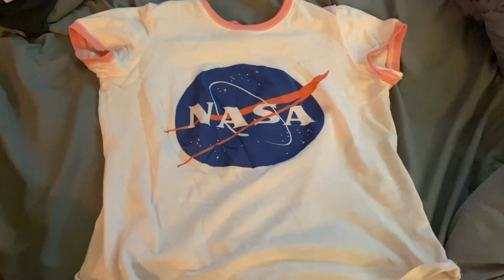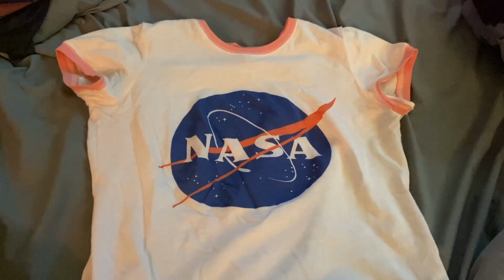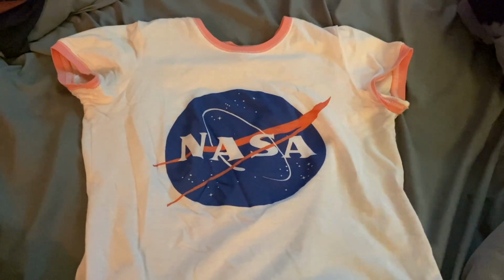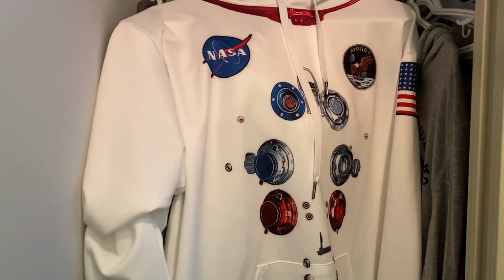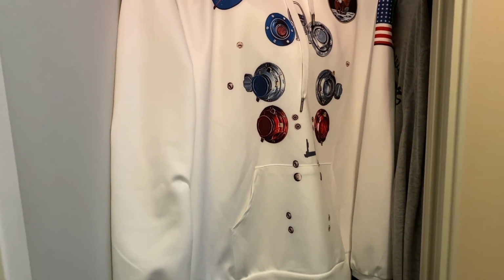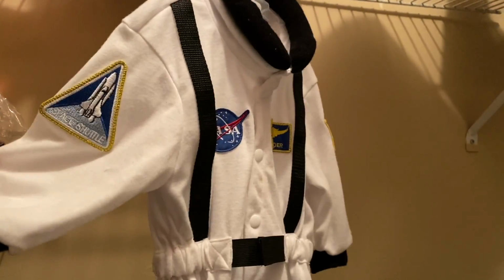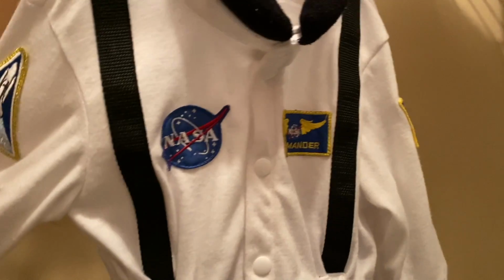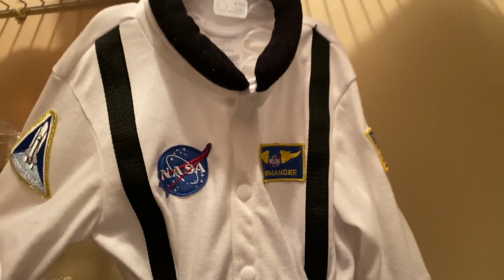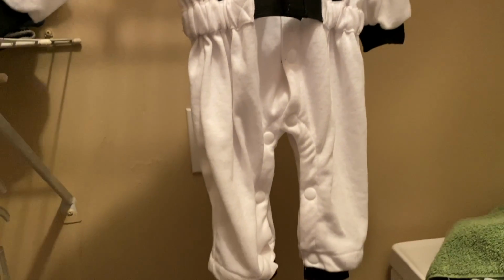For outfits, I got a pink NASA shirt, and my sister also has a matching one. For Dad, he has a NASA hoodie, and for my little astronaut, he has a full-on astronaut costume. I cannot wait to see him in this. Oh my god, it's so cute. Don't mind my laundry room. It's so cute.